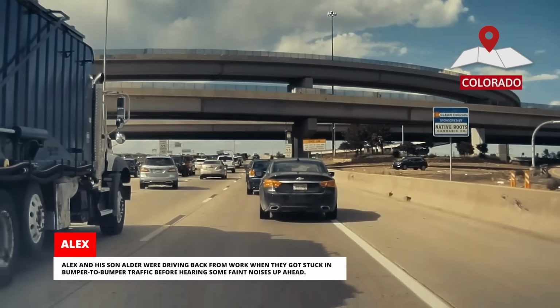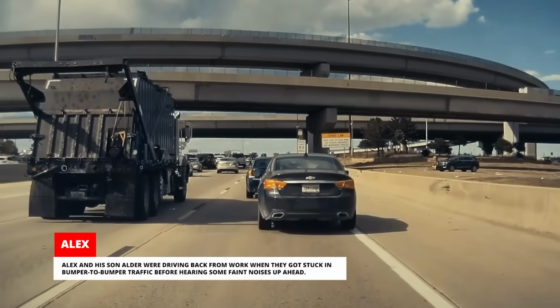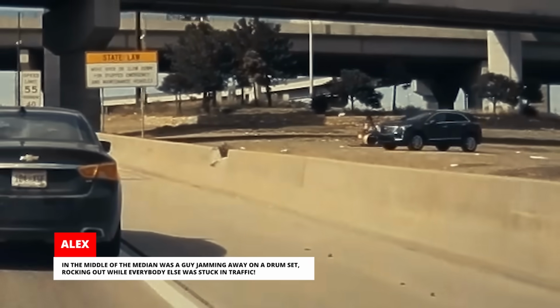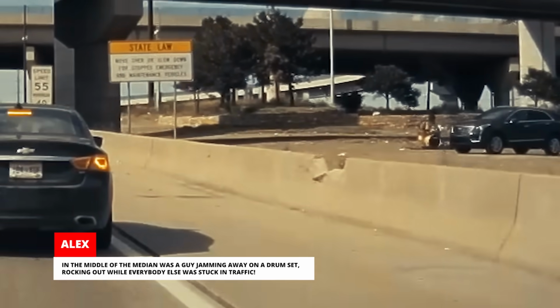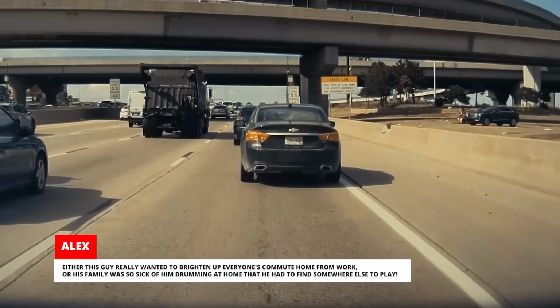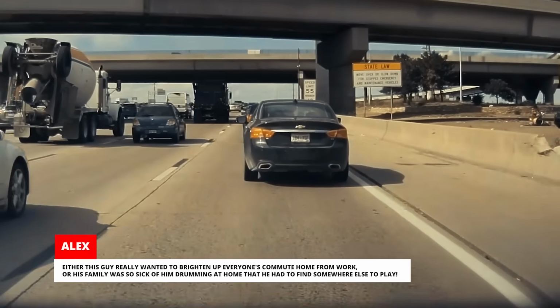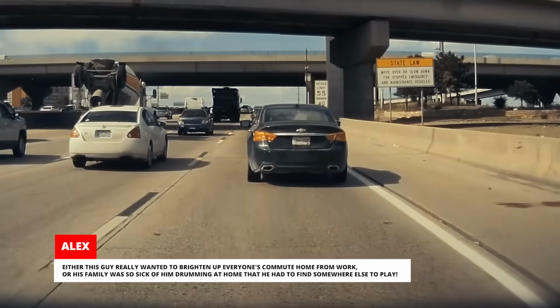Alex and his son Alder were driving back from work when they got stuck in bumper-to-bumper traffic before hearing some faint noises up ahead. In the middle of the median was a guy jamming away on a drum set, rocking out while everybody else was stuck in traffic. Either this guy really wanted to brighten up everyone's commute home from work, or his family was so sick of him drumming at home that he had to find somewhere else to play.